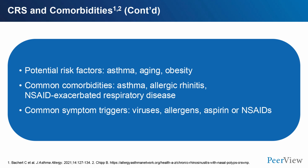The most common comorbidities are where CRS really impacts patients, because it occurs hand in hand with asthma. Asthma can be present in 30 to 50 to 70% of patients with CRS, more so in those with nasal polyps. Allergic rhinitis is present in 50 to 70% of CRS. And then non-steroidal exacerbated respiratory disease, or NERD, as they call it in Europe. We in America call it AERD, which is aspirin exacerbated respiratory disease, a common comorbidity of CRS, or goes together with nasal polyps. These are individuals who have nasal polyps, and if they were to take aspirin or another non-steroidal, will have worsening of their sinus symptoms, worsening of their lungs, sometimes severe enough to need to go to the ER.